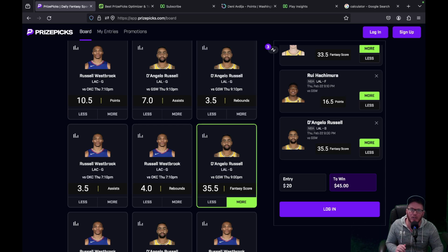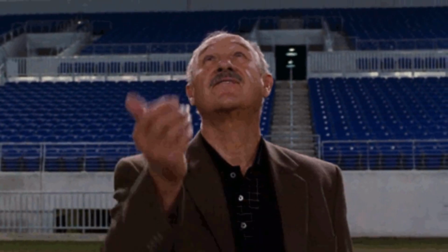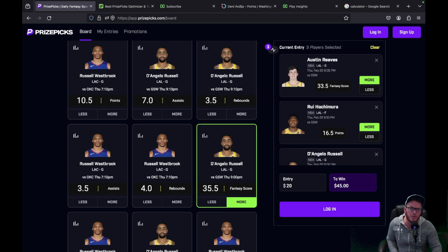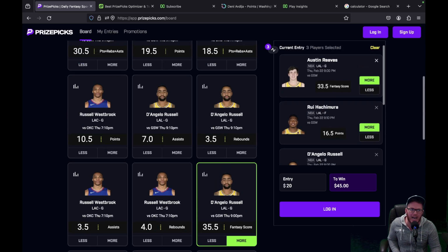I will be having some exposure to D'Angelo Russell tonight, but it's literally a 50-50 which one of those is going to go off. And the dart from the Lakers tonight is none other than Mr. Open the Hatchie Murrah, 16.5 real points. I honestly think that he's in the mix. He can get it done. I love it. And one of these three will probably be someone that breaks the slate tonight for DraftKings. And I will have exposure to all three, with Austin Reeves being the main guy in the mix.